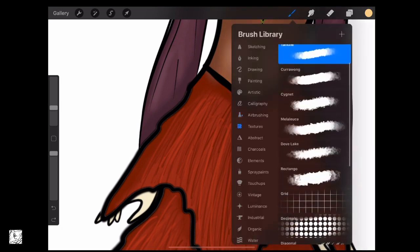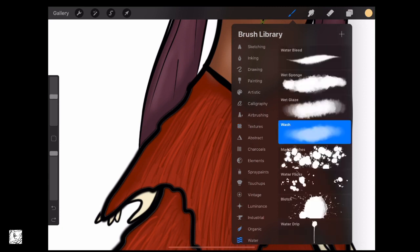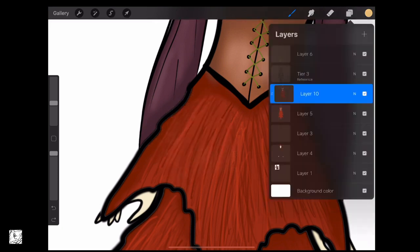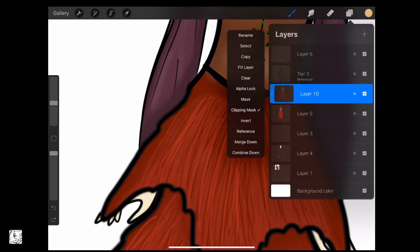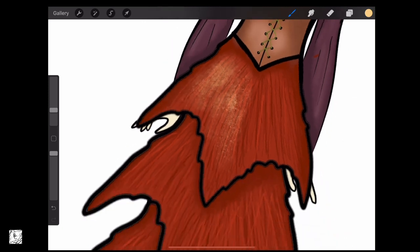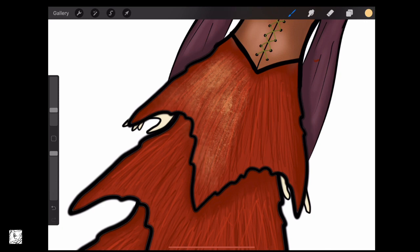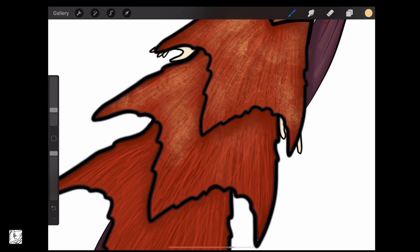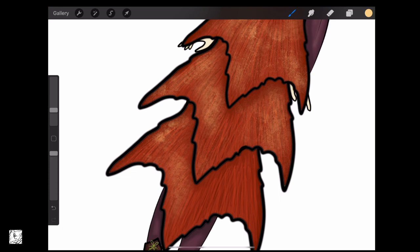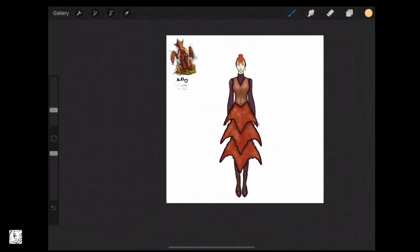I feel like I need another texture in here. Let's maybe do some rusted decay. Ooh, too big. Too big. Artsy-fartsy, but it at least gives it more rough texture that the Ankheg has. Oh, that's much better. Okay, cool.